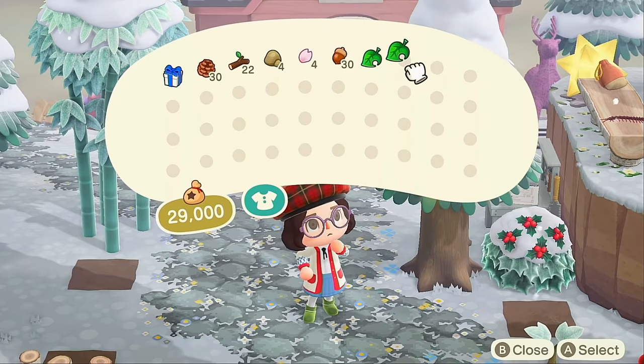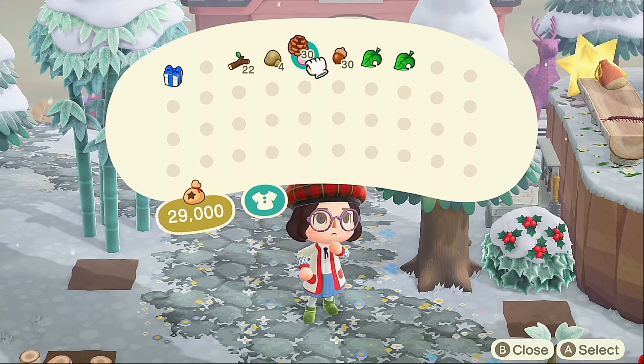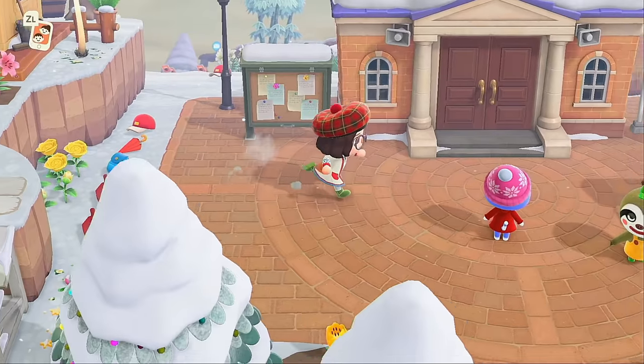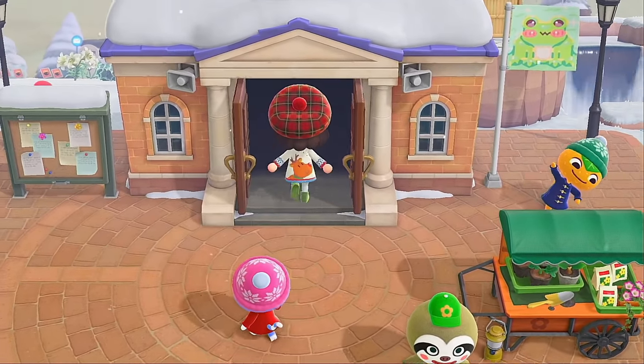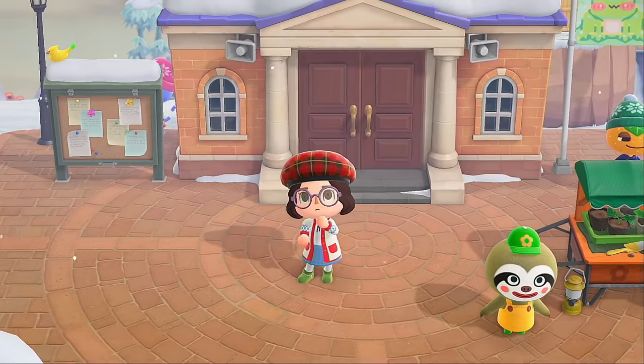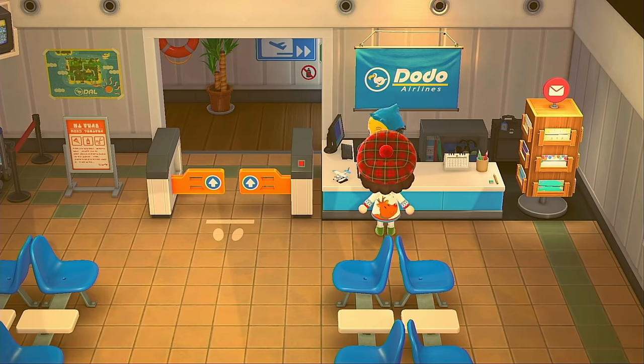Okay, so we have two cherry blossom branches. I got a stack of acorns and a stack of pine cones for Lena. This is what we're gonna bring to her. Oh, and also the 1,000 bells. Let's just go grab some more bells. Why not? Okay, I'm gonna give her 99,000 bells instead of 1,000. I hope that's okay with you, Lena. All right, let's make our way over.